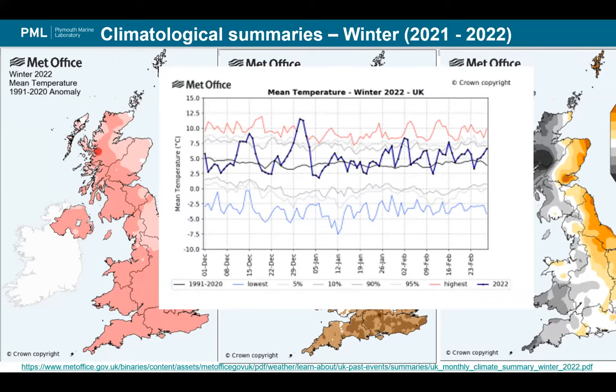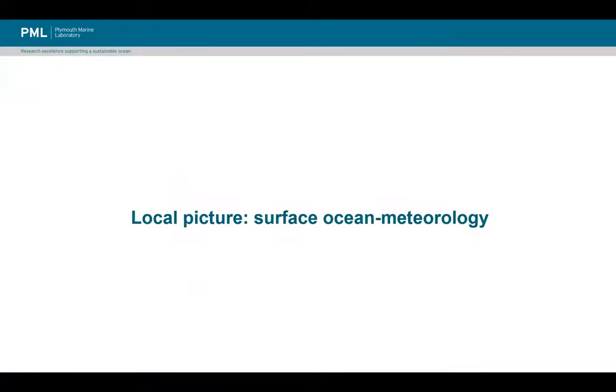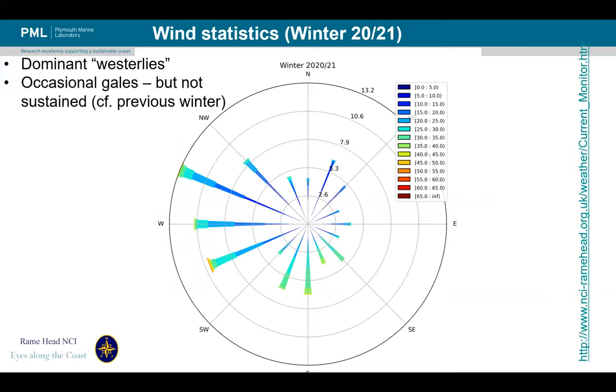So enough about sort of the climatology and the averages around that. What does this do in terms of the surface ocean meteorology? So what I'm looking at here are the wind direction statistics. So this is for the previous winter. So this is winter 2020 to 21. And this plot here is called a windrose diagram. And what it attempts to capture is how dominant wind is from a particular direction.